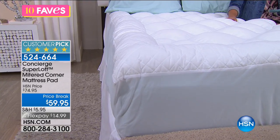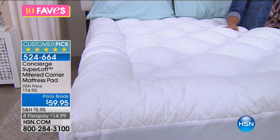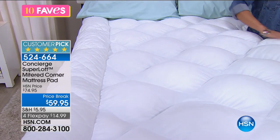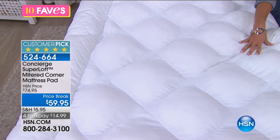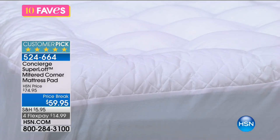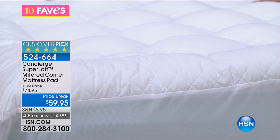And it's a price break right now of $59.95. It's $15 off, and you get it on four flex payments of under $15, no matter what size you go with. That could be twin, full, queen, king, or California king. They're all the same price for you, which is a lot more than you can say for most of the time when you're trying to find a mattress pad. So what makes this one so different and so amazing?